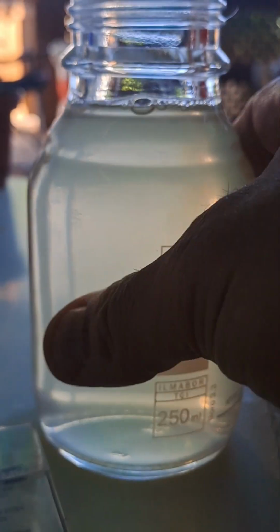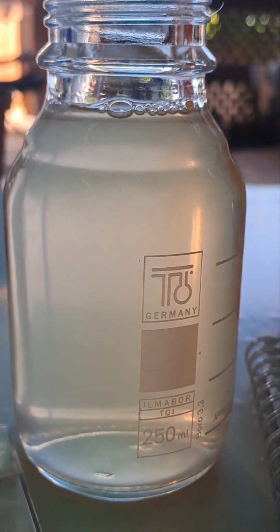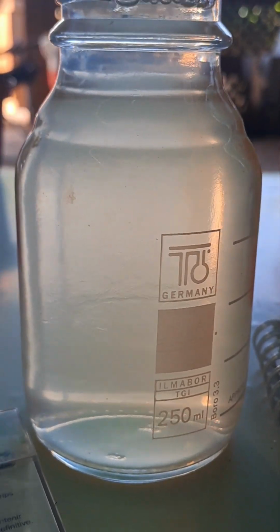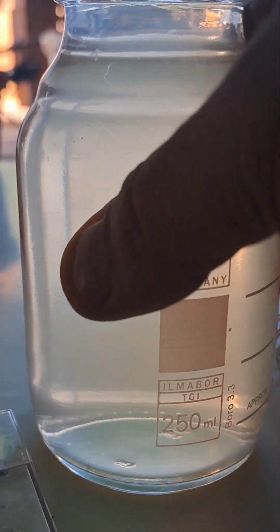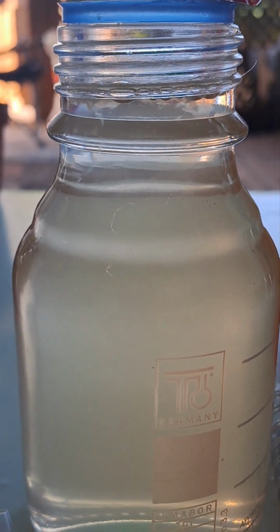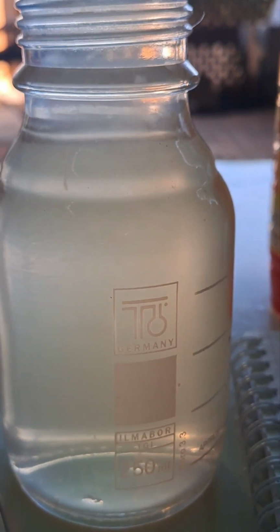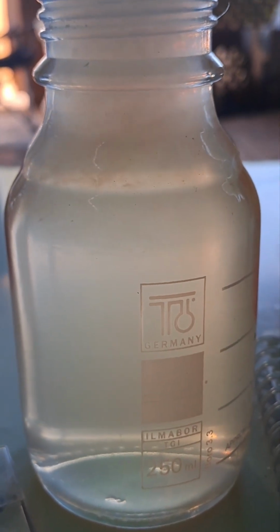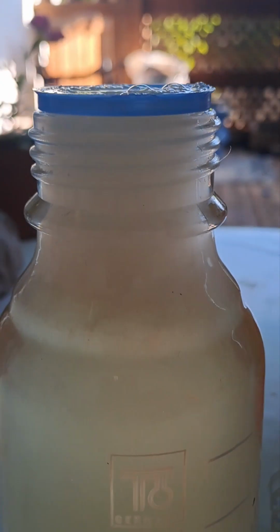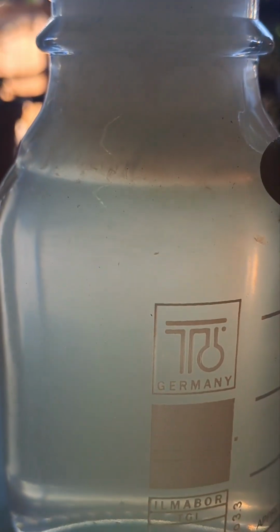Oh, it starts to, no, it's not jelly yet. Now it starts to make gels, see? I need to add a little bit more, but the bottle is full, so it's going to be a little bit tricky. Now it's gelling, see? You can see it's gelling now. So you have a gel up to here.